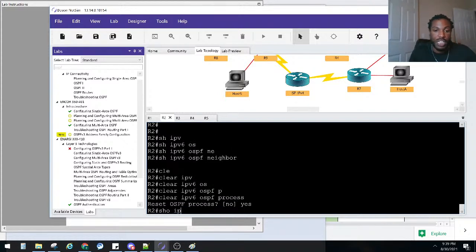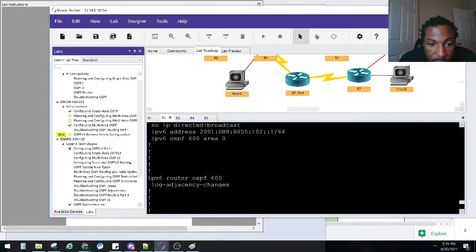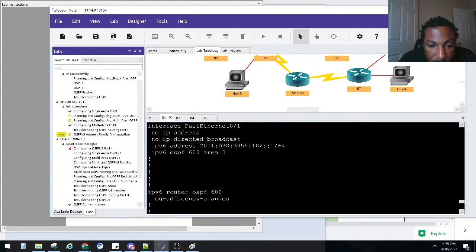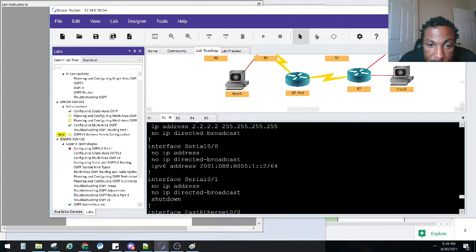Let's do a show run because I need to see what the hell is going on here. Did we get that process? There goes our process. Process 600 area 0. That all looks good to me.